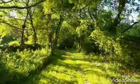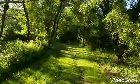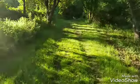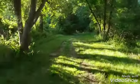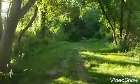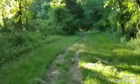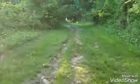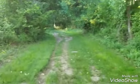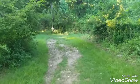So here we are. Once you get past that first part, you hook a right and you're on this path. As you can see, it's real wide. It's not rocky. This is a very simple hike. Not hilly at all, really. Nothing to really challenge yourself, but it's a good starting point for anyone who's just trying to get out into some fresh air and try to get themselves active.